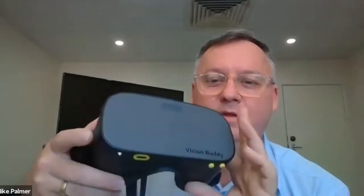So we have the mode on the side. Above it and below it is our zoom in and zoom out. It has up to 10 times magnification. A simple press of the button enables it to do that.